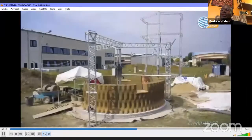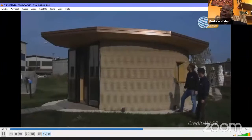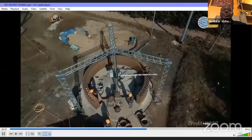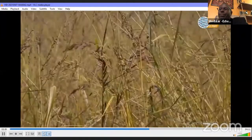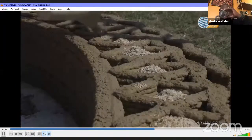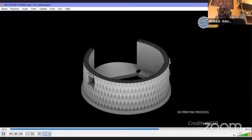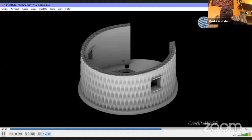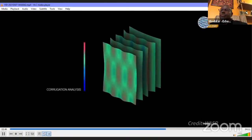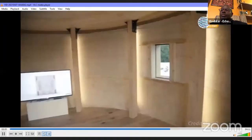Printed buildings mean major advantages, not only for owners, but also for the environment. This design by Italian company Wasp features an outer shell printed from agricultural waste, like straw and rice husks, which are also used for insulation. 3D printed walls allow more flexibility to optimize heat and noise insulation. And Wasp says this building won't need heating or air conditioning, as it naturally maintains a comfortable temperature throughout the year via passive cooling and heating.